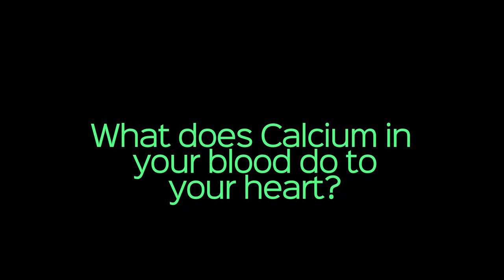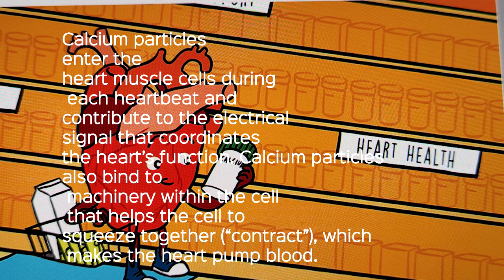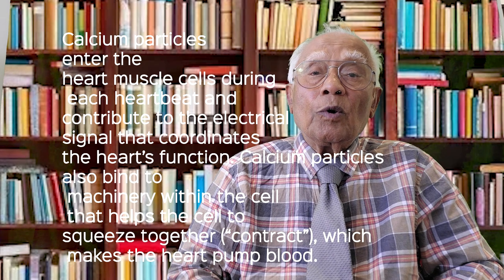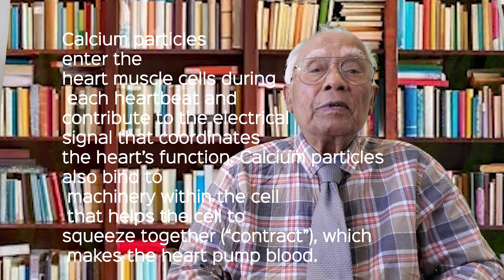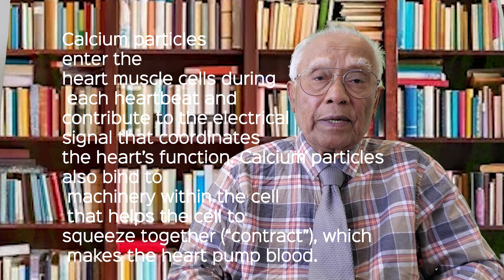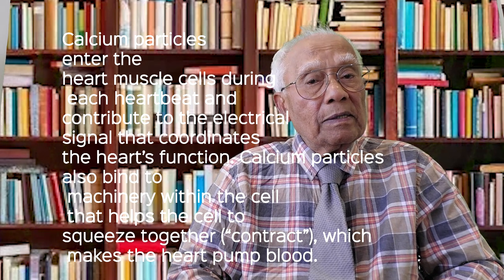What does calcium in your blood do to your heart? Calcium particles enter the heart muscles during each heartbeat and contribute to the electrical signal that coordinates the heart function. Calcium particles also bind to machinery within the cells that helps the cells to squeeze together or contract, which makes the heart pump blood.